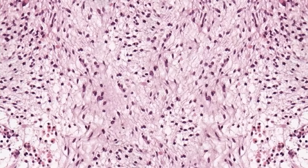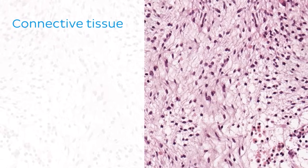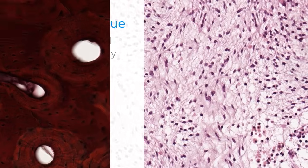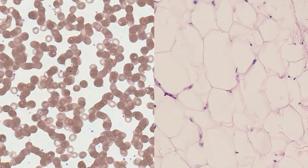So the question I hear you ask, now that we've moved on from epithelial tissue, is what is connective tissue and how is it different? Well, for starters, connective tissue is the most abundant tissue in the body, and being the most abundant, it is also the most diverse type of body tissue. So much so that you might never even think different types of connective tissue are even related to one another. You'll see what I mean by that in just a moment.